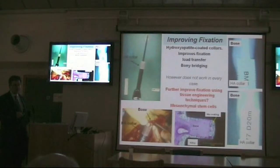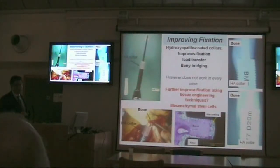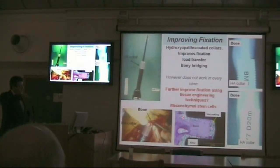Hydroxyapatite is the inorganic component of bone, and you can produce this and actually coat a prosthesis. And you can see how this enhances bone formation and leads to bone bridging from the femoral shaft over onto the shaft of the prosthesis. And this improves load transfer and improves fixation. And this is just a histological picture. It shows a single groove with the hydroxyapatite coating and bone integrated with that HA coating.